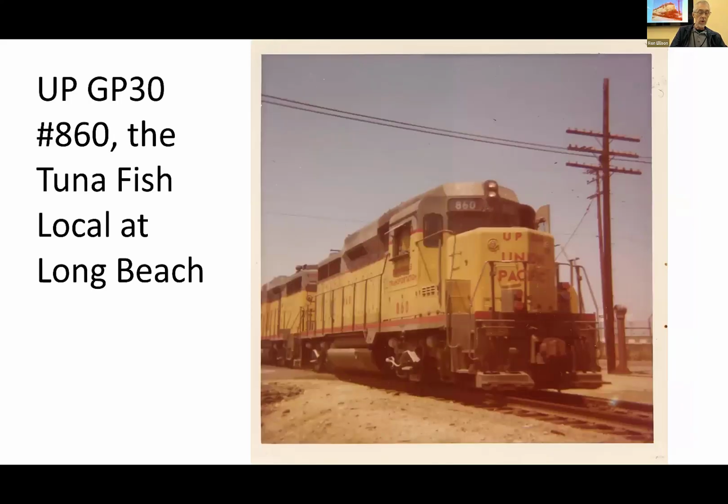This is a Jeep 30, number 860, and it handles the train called the Tuna Fish Local, and it has another Jeep 30 helping out. And it's at Long Beach, California, switching the tuna canneries. And this is the start of summer break, June 29 of 74.